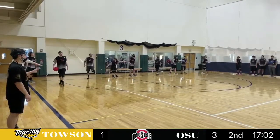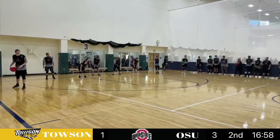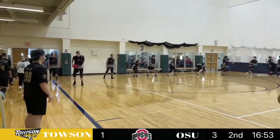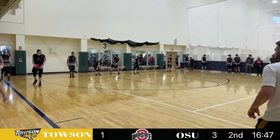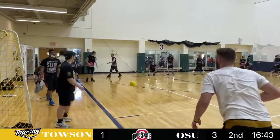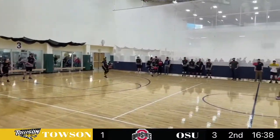All right, so Ohio State has exactly three balls, so they have to throw at some point. But they got 15 seconds so they can take their time. Oh, drop catch by number 47. Daniel Jordan goes out in that exchange. Team throw does not get it. Actually, Sam got clipped. Number 28 goes down.